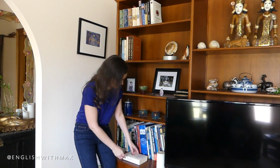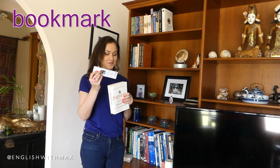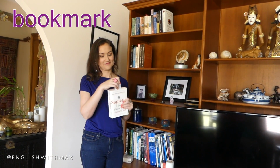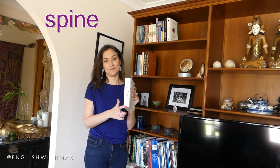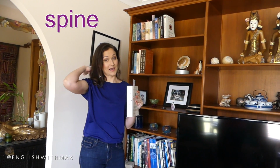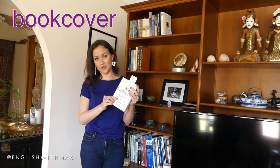Here we have some books. Now some vocabulary related to books. This here is, oops, I hope no one was reading that. This is a bookmark. This part here is called the spine, just like the spine in our back, the spine of a book. The part on the outside altogether is called the book cover.